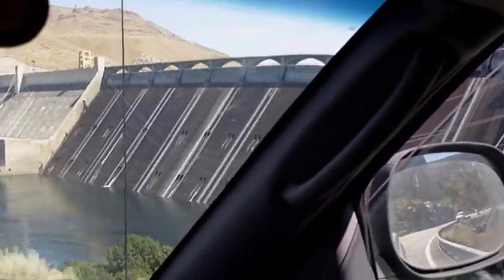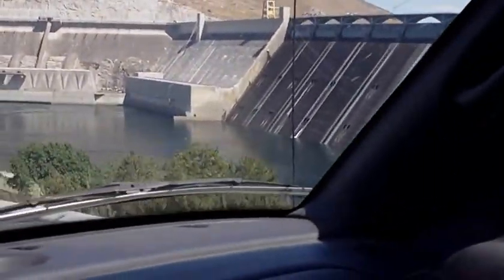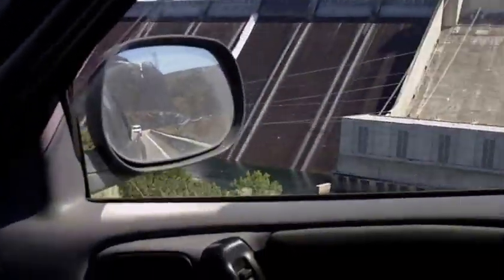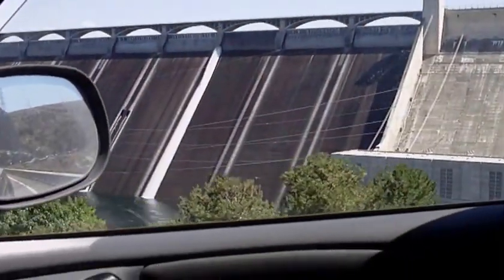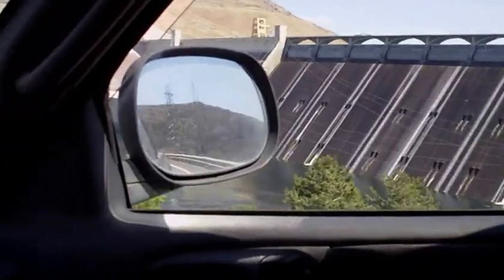I don't know which part Grandpa worked on. You know, there's a power plant over there. There's at least three different power plants that go with this one. God, that sucker is huge just looking at it. And we're pretty high up on this hillside driving down, and it's really high.